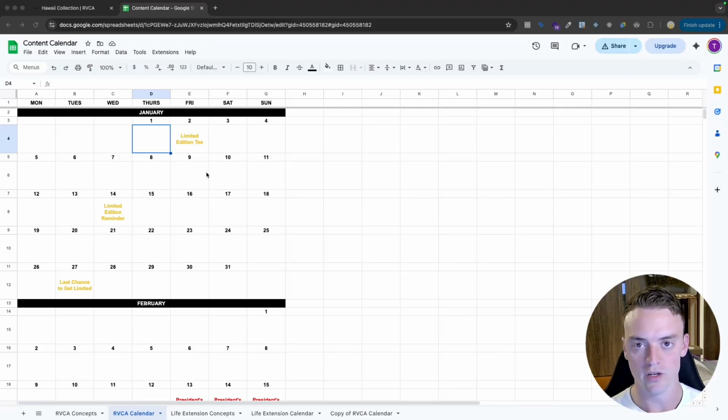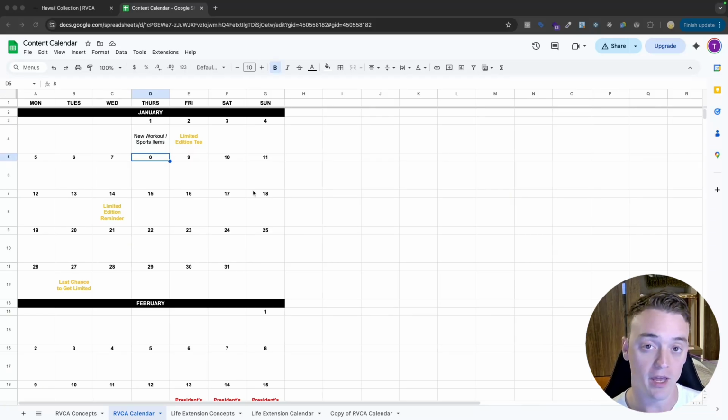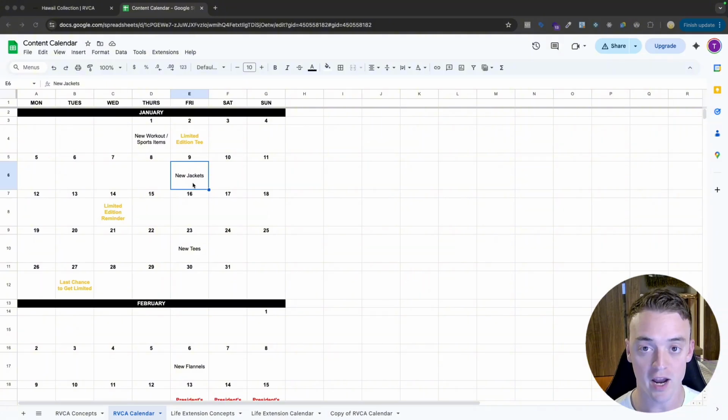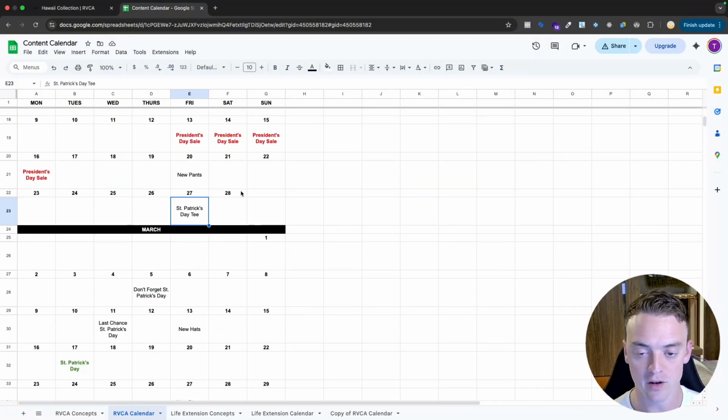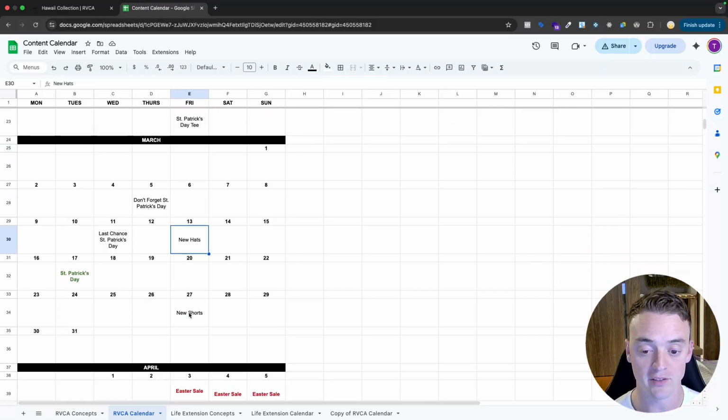So January 1st, we know RVCA has a lot of workout clothing. So with a new year, new me type of campaign, this is a perfect time to release some of that stuff. So now again, taking into account the timing of the year, let's plan to launch products every other Friday. So now we have new drops for jackets, tees, flannels, pants. And because we had the St. Patrick's tee already launching on this day, I went ahead and skipped a week after it. And then we have the new hats and the new shorts.